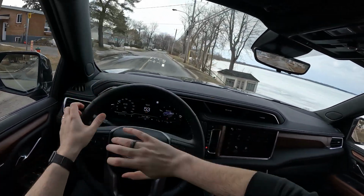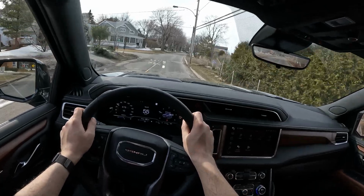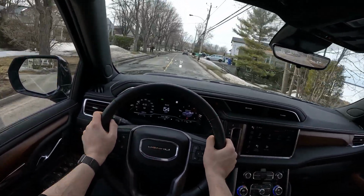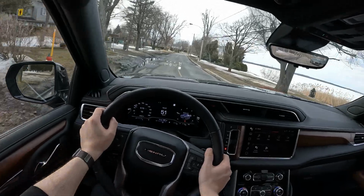So technically this car will go to the track, but not be on the track. You know what I mean? This car, I do feel like, is for the people who don't want to flash, because the next level up from this is an Escalade, and you can get an Escalade, that's cool, but some people don't want to be flashy like that.